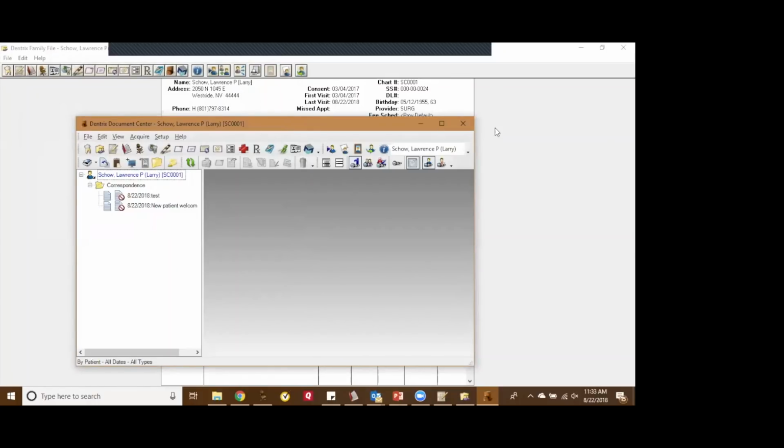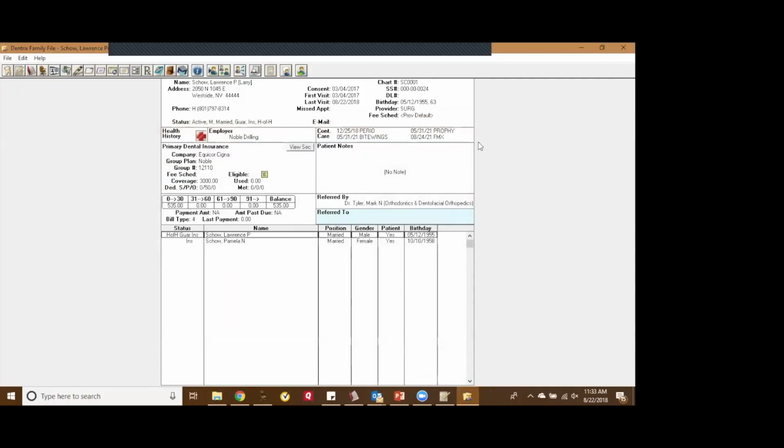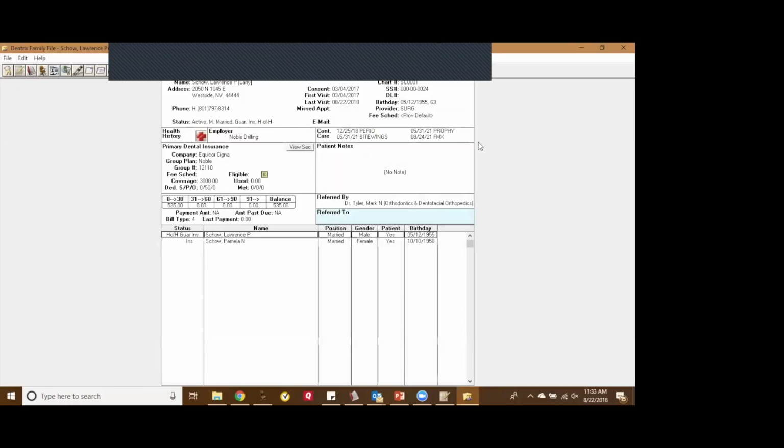We have somebody who asked what letter would you recommend to send for reactivation, and is there one in Dentrix, or would you suggest they fabricate one? I have a custom letter that I use. I could send it to Laura. She could put it up in her resource center, or if you email me directly, I'll send you a copy of it. Perfect. Yeah, and we have one too.